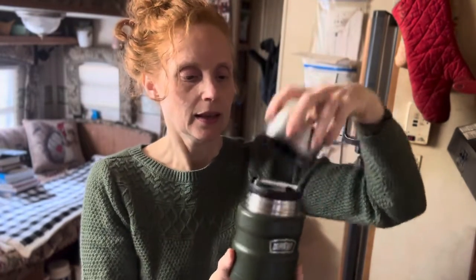This one is a good size. It's not that big. It's kind of stubby. And the mouth opening is pretty big. It has this thing that is, you can drink your soup if it's soupy, or your coffee or tea or water out of it.